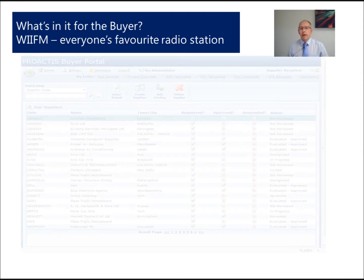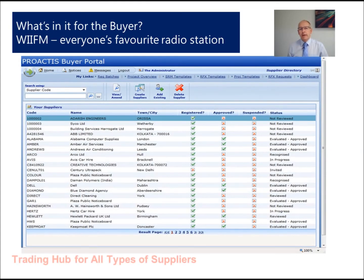So what's in it for the buyer? Well, it gives them a trading hub that they can use for all types of suppliers, to receive requests for trade, to approve and score suppliers. And from that, they can then invite new suppliers efficiently to come and work with them. It significantly improves the communication process and the management and tracking of documentation and information that is required to make sure that you trade correctly.